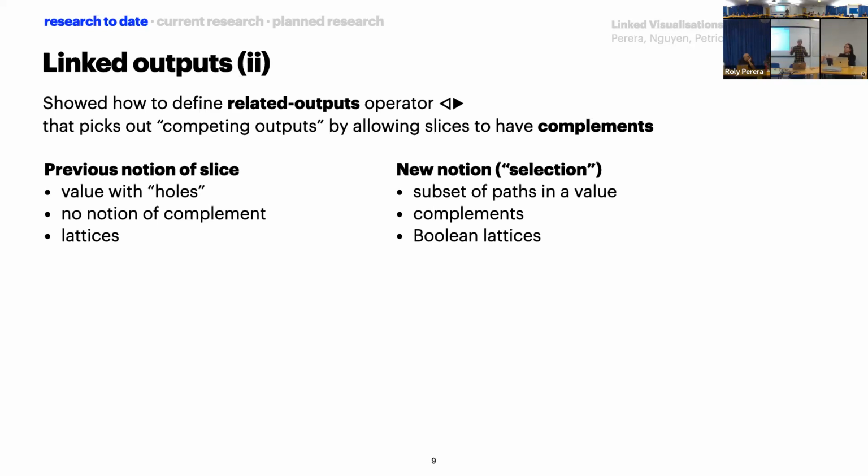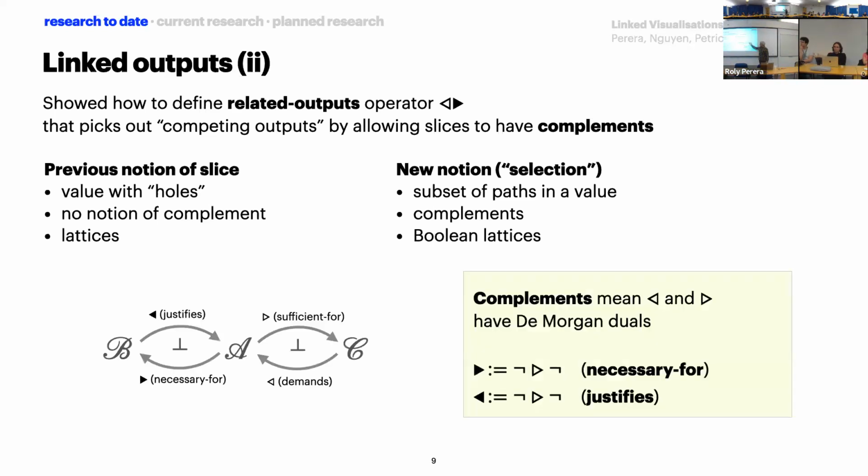In this new setup, a slice is just an arbitrary subset of paths in a value. There is a notion of complement, and the slices of a particular value now form a Boolean lattice. What that means is these left and right triangle operators for reasoning about relationships between inputs and outputs now have duals. So we can use that to calculate the related outputs.